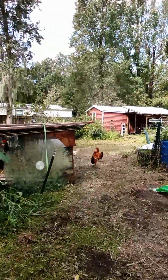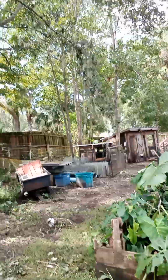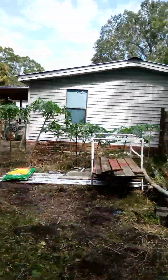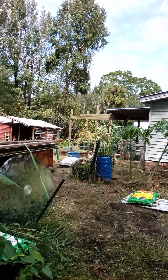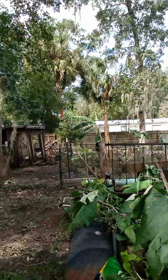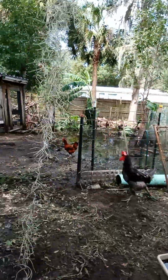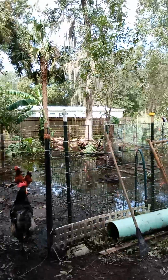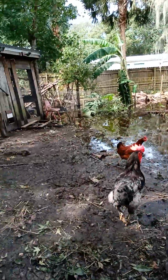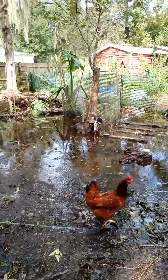Hi, chicky birds. Oh goodness, y'all. It is a mess out here, just a mess. The chickens have been running around free for days and days and days. And this is why. This is the most the water's receded in several days.